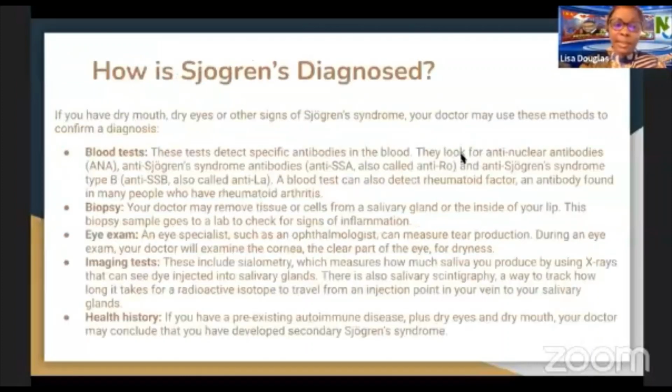So how is it diagnosed? If you have dry mouth, dry eyes, or other signs, your doctor may use methods such as a blood test, biopsy, eye exam, imaging tests, and health history.